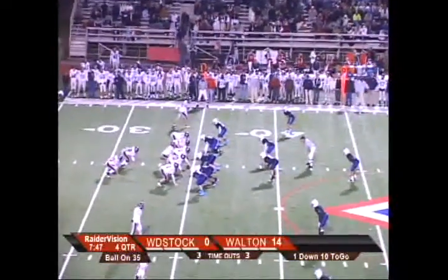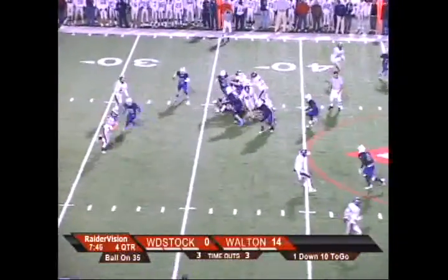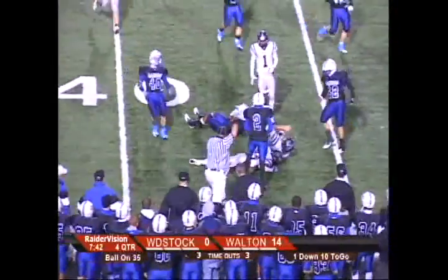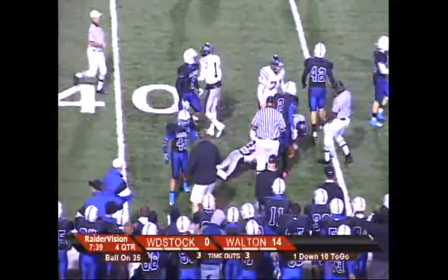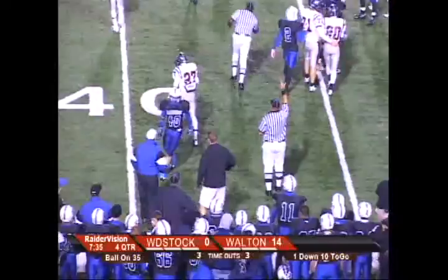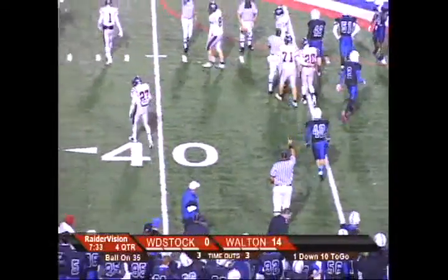Ball now spotted at the 35-yard line of Woodstock. Bullock fakes the handoff, pitches to Scogan. Scogan comes wide to the right side and crosses the 40 and is brought down at, looks like they'll mark it at the 43-yard line. So a pickup of 8 yards for the Wolverines, 2nd and 2 now.